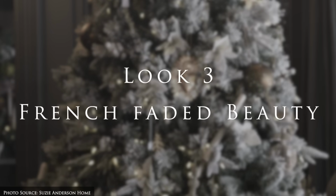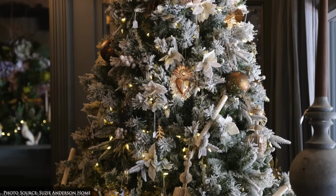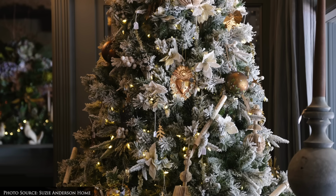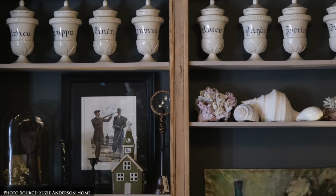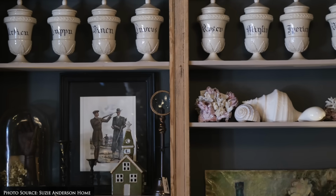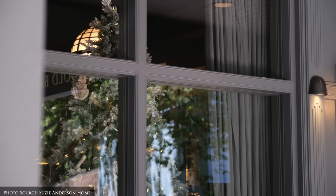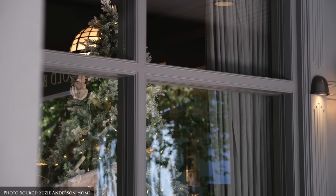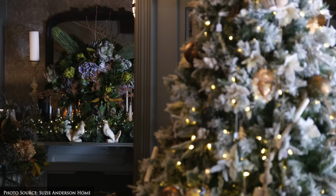Look 3. French Faded Beauty. Our final look takes inspiration from the timeless elegance of French artistry and the charm of handcrafted treasures. Featured in our old Bancatelier store, this look celebrates the beauty of faded vintage pieces, rich textures, and artisanal details.